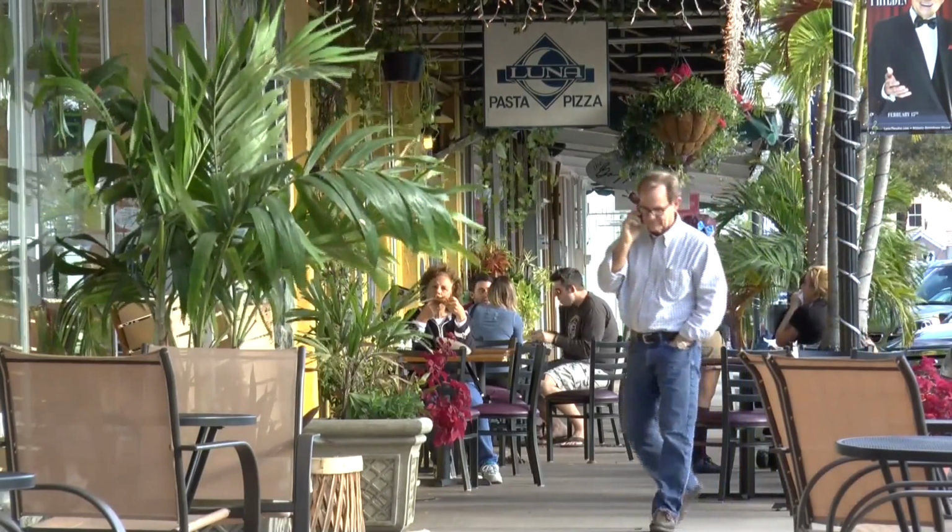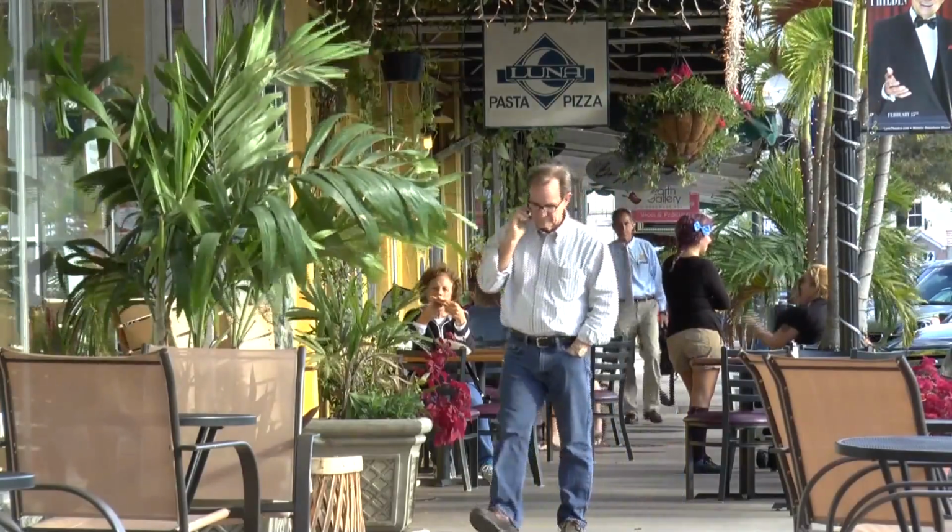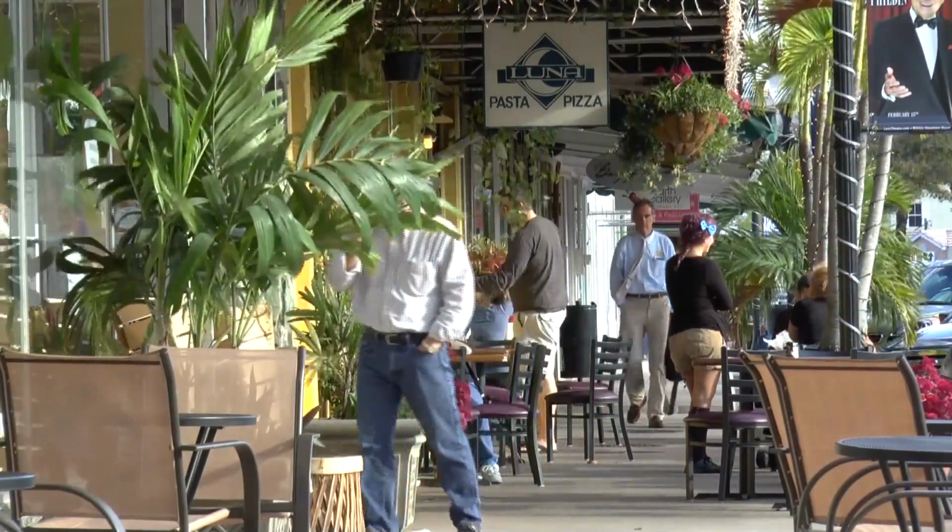You can literally walk to 30 restaurants before or after a show. This is a community when once you discover it, I know of very few like this in the country, and I've lived a lot of places. And that's the magic of what a town like Stewart and Martin County is.